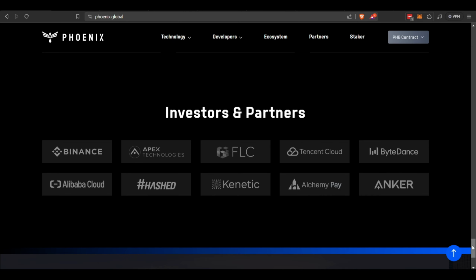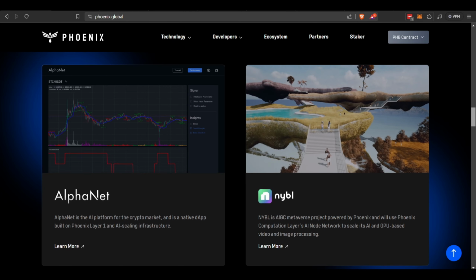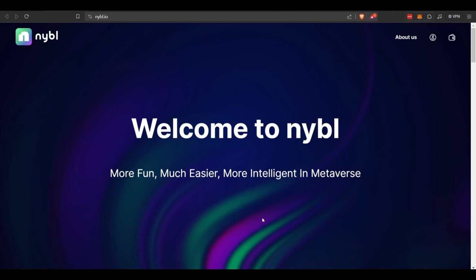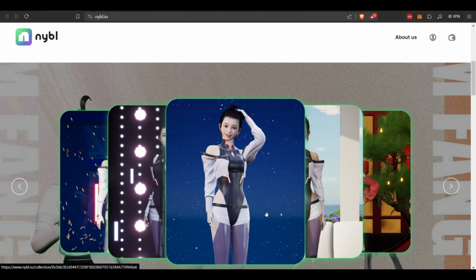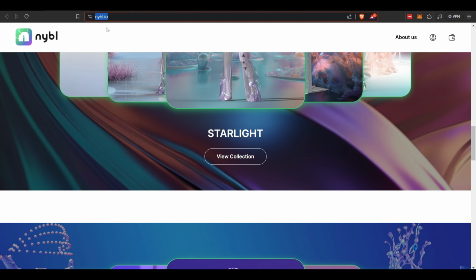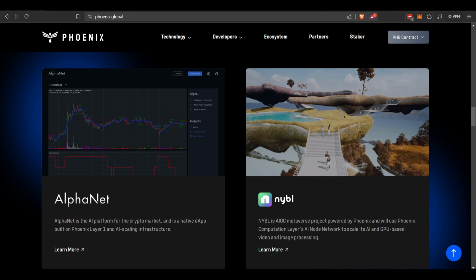So if we scroll back up here, we're going to start with this Nimble. It's an AI-generated content platform. I'm not going to go too far into it, but if you want, you can learn a little bit about their collections and NFTs that were generated by AI. There's the link, nybl.io. All right, let's go back over here. So we're going to discuss this AlphaNet.